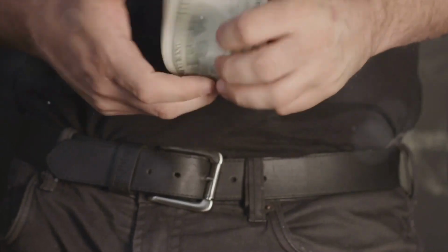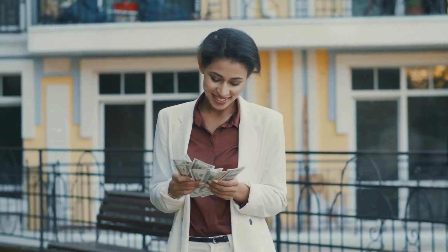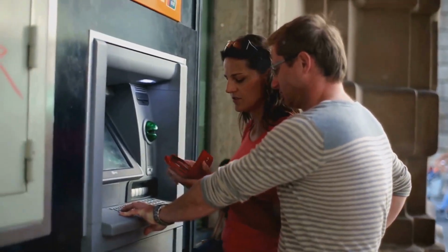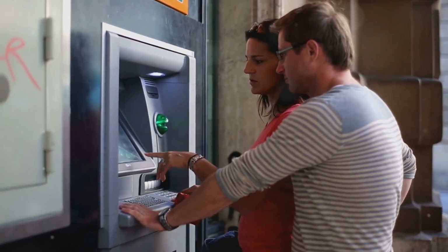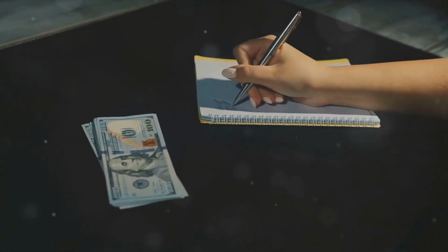Now let's talk safety. Money belts, hidden pouches, and secure bags can protect your cash and cards. Be aware of your surroundings and avoid flashing large sums. Use ATMs in reputable places and be discreet when handling money. Being financially prepared can save you from many potential headaches during your trip. So plan wisely, spend responsibly, and enjoy your adventure to the fullest.